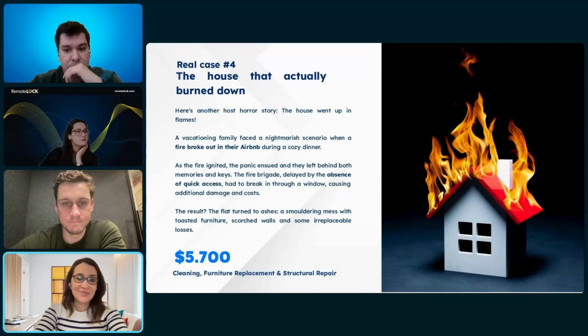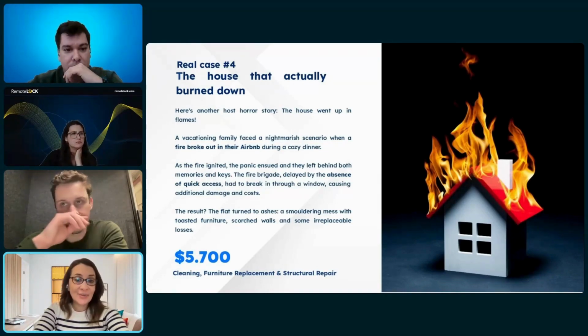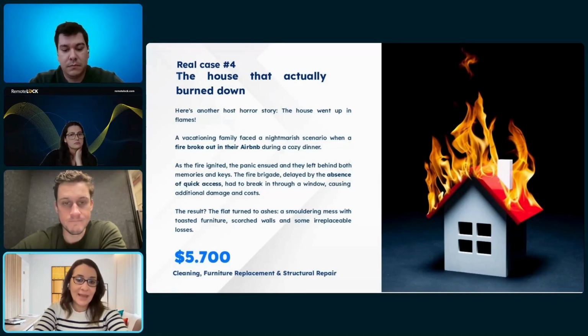A vacationing family faced a nightmare scenario when a fire broke out at their Airbnb during a cozy dinner. As the fire ignited, panic ensued and they left behind both memories and keys. The fire brigade, delayed by the absence of quick access, had to break in through the window, causing additional damage and cost. The result: the flat turned into ashes, a smoldering mess with toasted furniture, scorched walls, and some irreplaceable losses. The total cost of this damage was more than $5,700, including cleaning, furniture replacement, and structural repair.